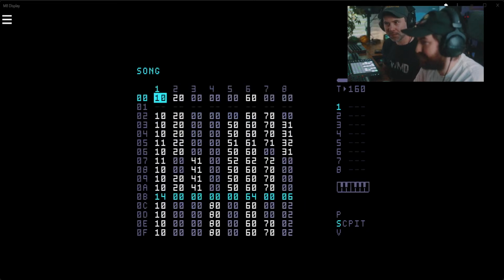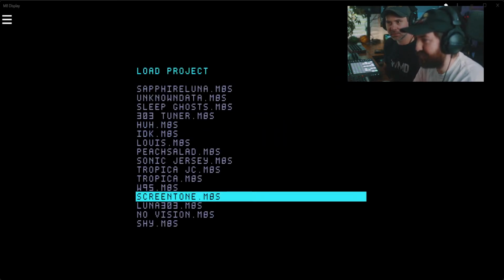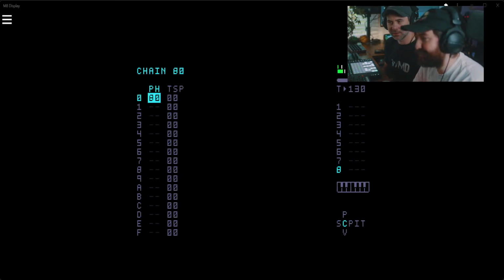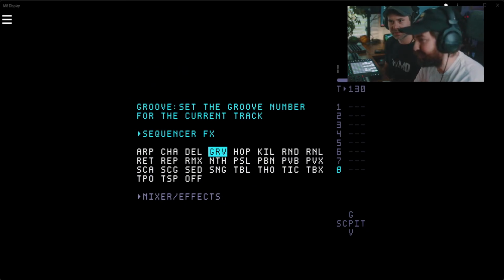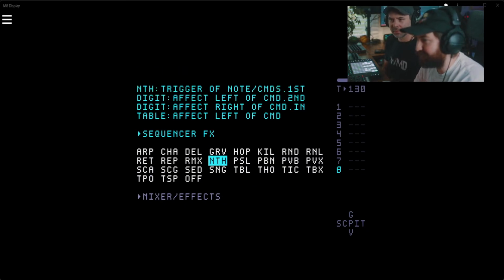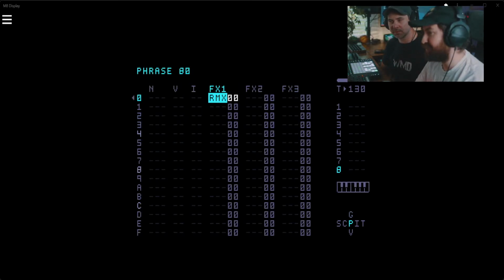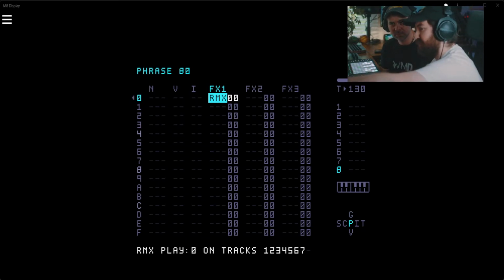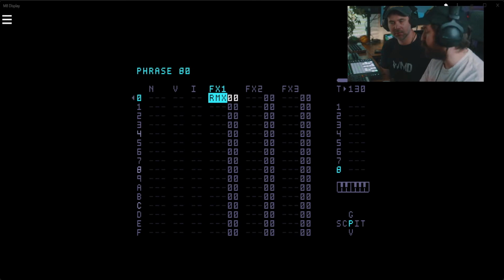That's super cool. Yeah. So RMX command, I can show that. What was the name of the track that we made? Bionic Lights. I have not used RMX a lot, but it's pretty cool the way it works. Let's find it. It is a sequencer command, I believe. Yes, here it is. So what this does is it forces all the tracks to the left of this one, as you can see here, to the step that I tell it to go to. So it's like a way to remix your tracks.